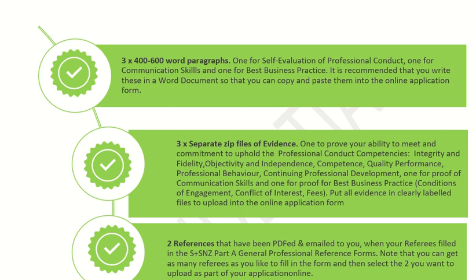It's recommended that you write these in a Word document so that you can then copy and paste them into the online application form. Also, as I think we're all aware, sometimes our internet drops out and it means that sometimes things that you write into an online form can be lost or there's a greater risk of them being lost. So we strongly recommend that you write these in a Word document that you've saved first, just in case the online application drops or your internet drops or something like that.